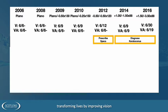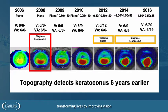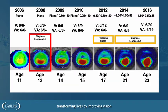If we compare that to the topography that happened with this patient at the same time, you can see that topography detects the patient's keratoconus at this stage, which is about 6 years prior to the indication that we would pick up with the prescription. If I then introduce the patient's age, you can see that if this is a young patient and it was picked up now, they would have had cross-linking within about a year of diagnosis, which would have meant they would have had 6/9 to 6/6 minus VAs throughout the rest of their life because of the cross-linking.